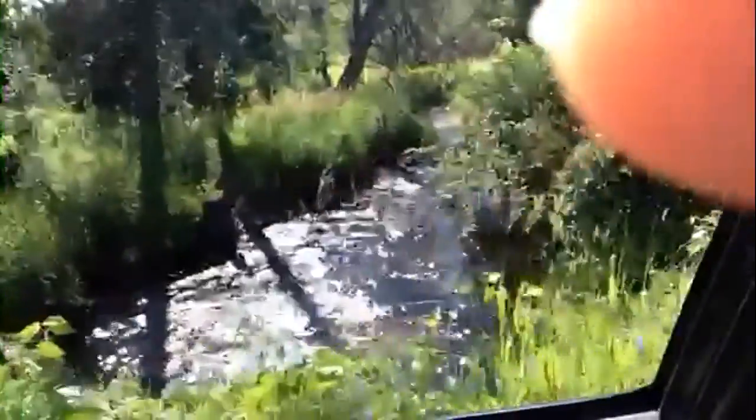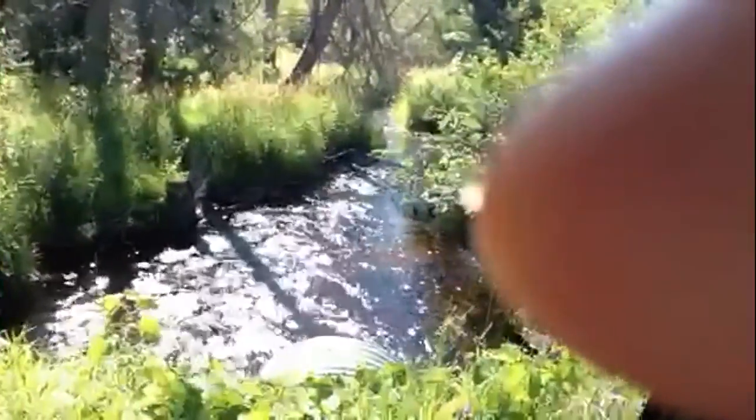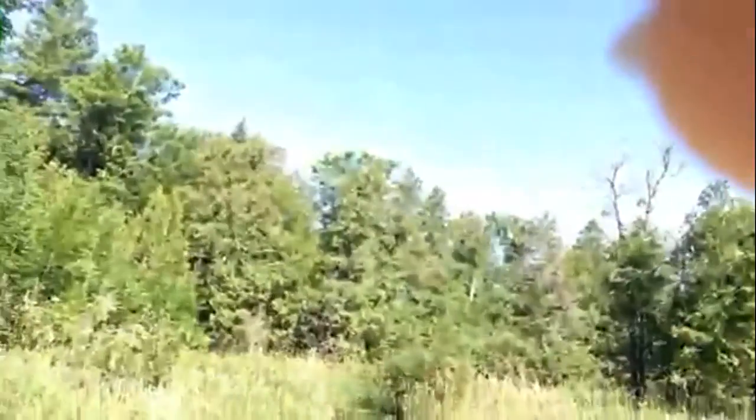Want to see the stream? Let's go by the stream. Let's go by the pond. And the stream. I have forgotten about the stream most of the time. You know, we have a bird that lives here at the stream. It's an indigo bunting. Is that right? Indigo bunting? Yeah, it's a little bluebird. Bright blue.